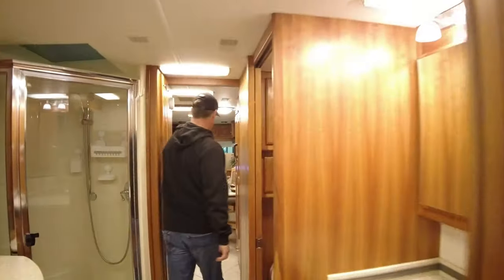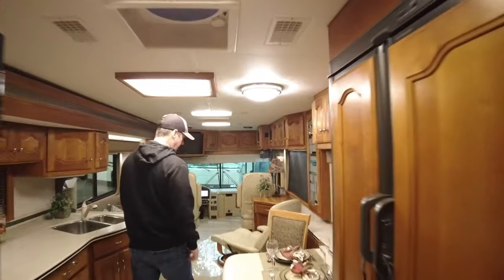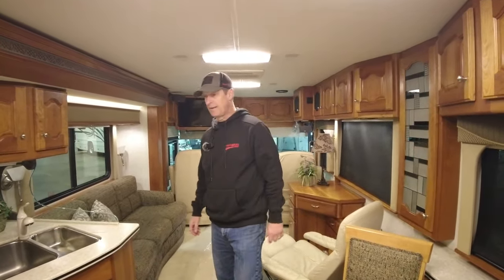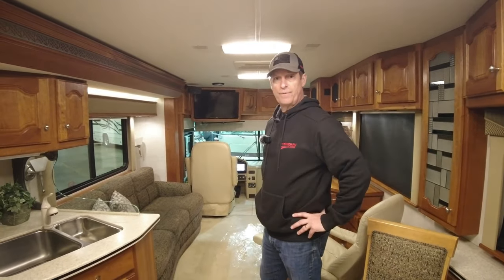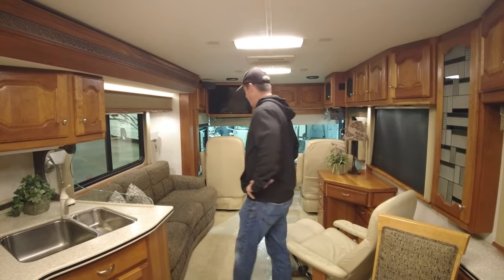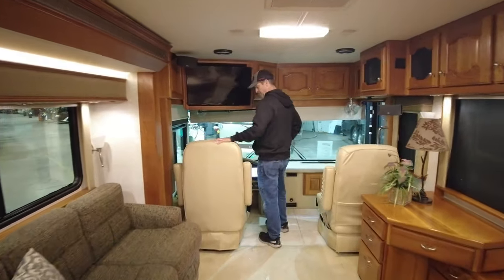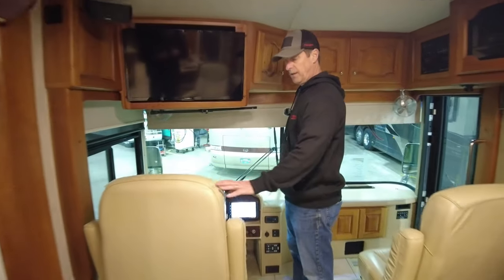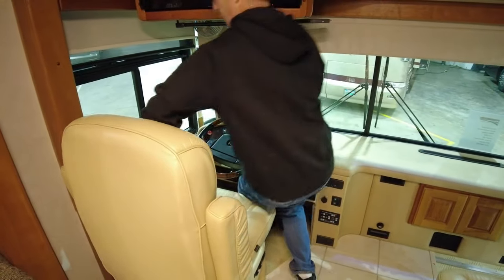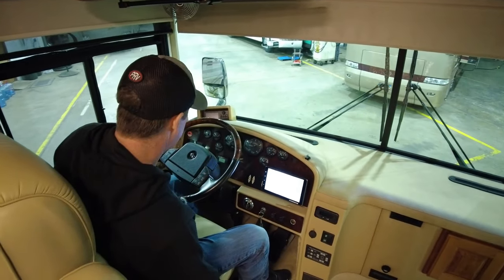This coach actually measures 39 feet 10 inches, so it's actually under 40 feet. It's what we used to call being California legal, because in California you have to have a Class B license if it's over 40 feet. So these were really well sought after coaches. And up here, Country Coaches uses ultra leather on all their seats, so that's why they look so good. They breathe better and they wear better than a real leather seat.